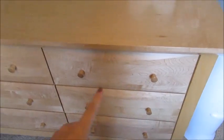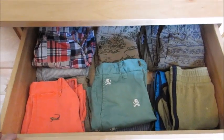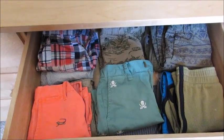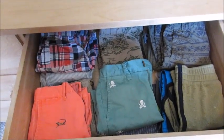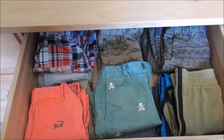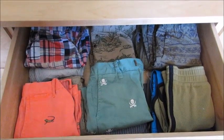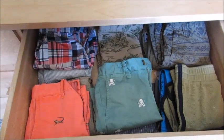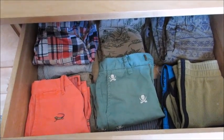I'm going to start here on the top right drawer. And in here, I just keep his shorts. I do realize it's the end of October. However, we still have hot days here. The rest of this week, I know there are going to be some days in the 80 to 85 degree range. So he is still able to wear shorts. I did weed out a good majority of his shorts, the ones he was just about to grow out of, since right now we're kind of 50-50 with pants and shorts.